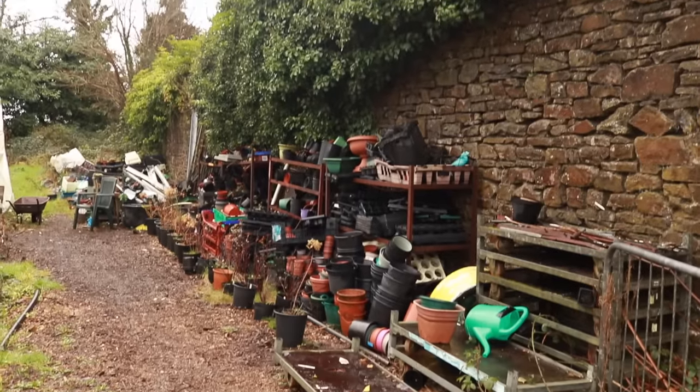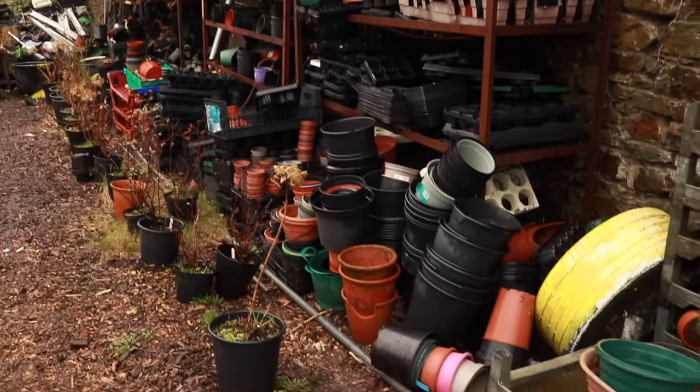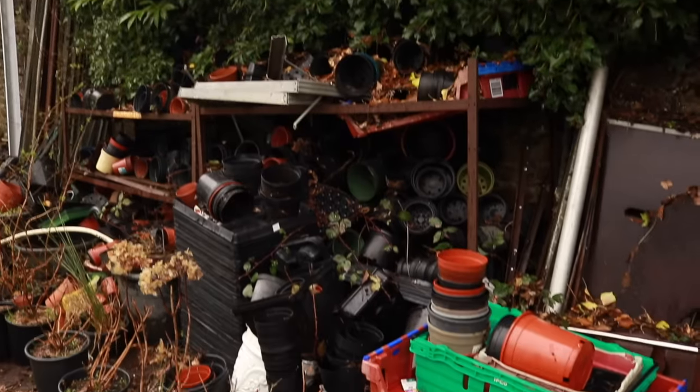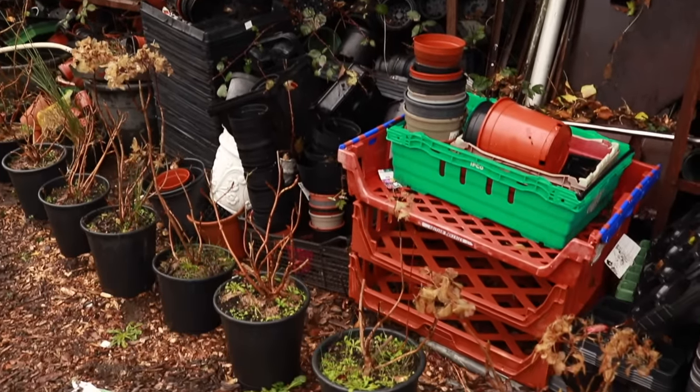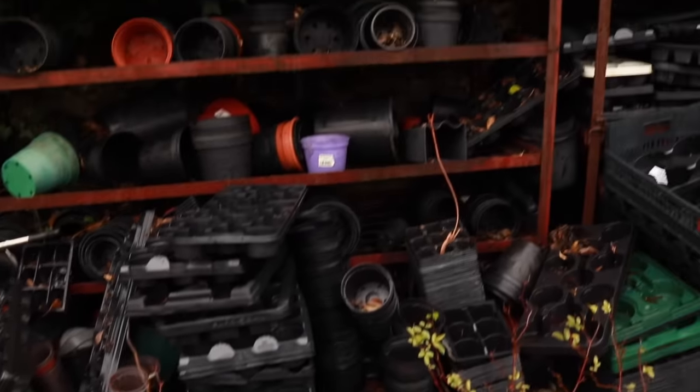The plant nursery was like Aladdin's cave. It was filled to the brim of growing supplies. They had been hit pretty hard by some of the recent storms, but the owner was so happy to see everything going to new homes and his tools and supplies he'd collected over the years not go to waste.